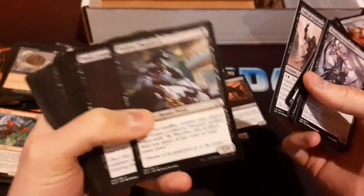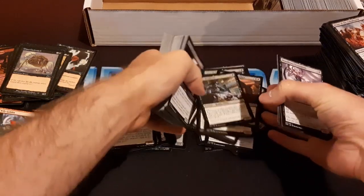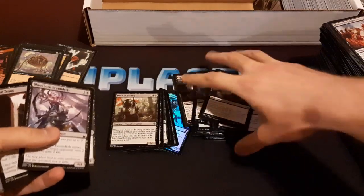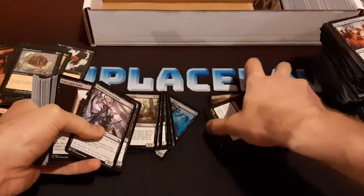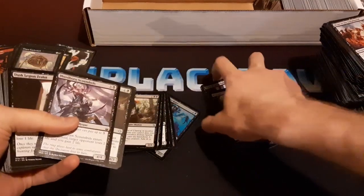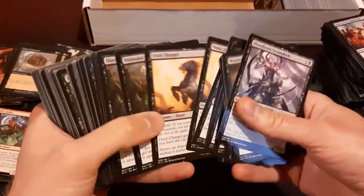Nice. Pitiless Plunderer, that's awesome. This is kind of a prime reprint target for Double Masters 2. But at the moment, it's got to be one of the most valuable uncommons in the modern format. Even though pretty much all that it's played in is Commander, it has that much demand for Commander. Can we find another?